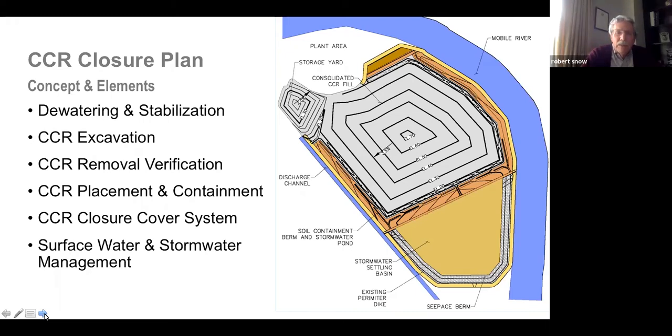At the south end of the site, in addition to the stormwater ponds constructed right adjacent to the consolidated footprint, is a stormwater settling basin that will be maintained along with the NPDES outfall at the very end of the site, the south end. The items on the left side are generally the elements of the closure plan, and we'll be going over those.